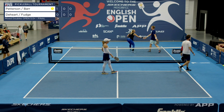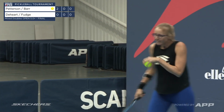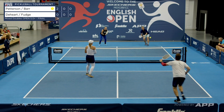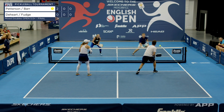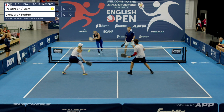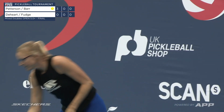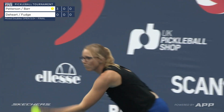Beautiful, really good targeting there. Beautiful resetting from Susannah Barr. She was blocking it into that kitchen, not allowing them to attack that ball further and further. Yeah, great counter punching and attacking there. She went right over the top of that ball, didn't she, Rob? Yeah, just to get it down. 3-0-1.